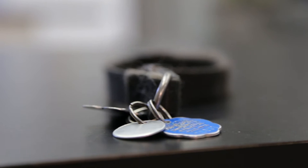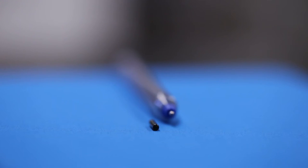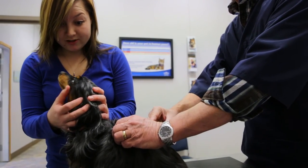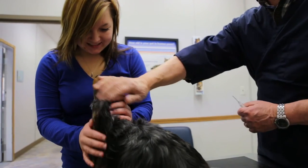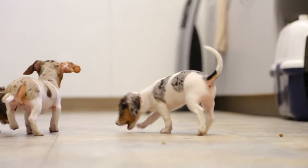Collars and name tags are useful but often lost or worn beyond recognition. Microchips are the most permanent form of identification. The chip is about the size of a grain of rice. In North America, microchips are inexpensive and painlessly implanted in the neck between the shoulder blades. The implant remains in the tissue under the skin for the remainder of the pet's life, permanently identifying the pet.